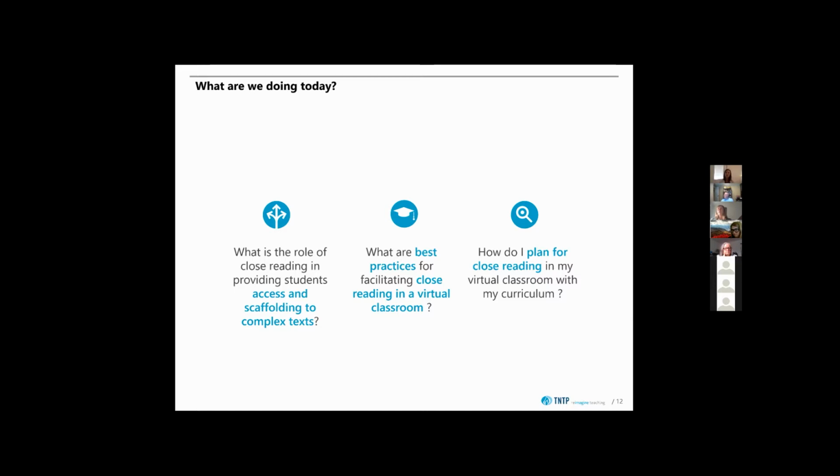And we know that close reading can be in and of itself a scaffold to give our students access to those complex texts. Let's look now at what are some best practices for facilitating close reading in a virtual classroom.